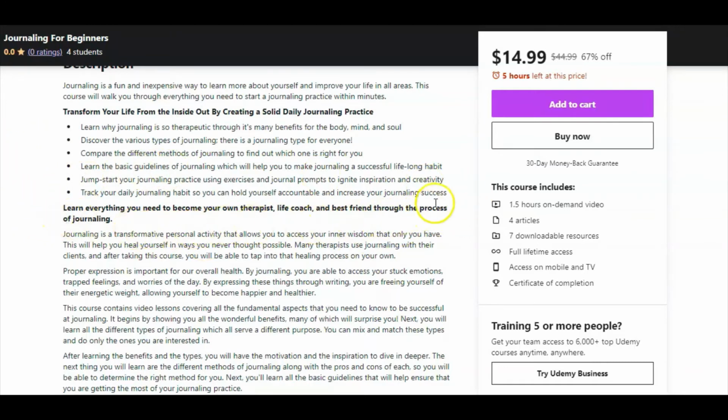You will learn everything you need to become your own therapist, your own life coach, your own best friend through the process of journaling. Now that sounds a bit of a bold claim, but journaling is therapy, and a lot of therapists require you to journal. It's part of their method of helping you. So if you can do this on your own and see some improvement, you will save yourself some therapy. Everybody would rather heal themselves in the privacy of their own home without having to spend time and money on therapy. You might need it eventually, but if you don't need it, you can get by with just doing it this way. This is a perfect example of something you could try first.